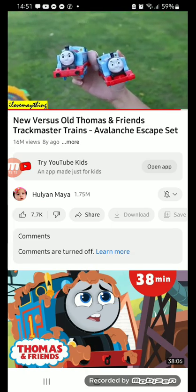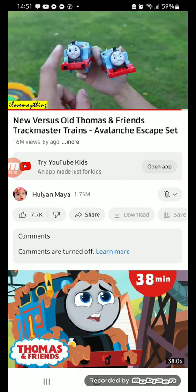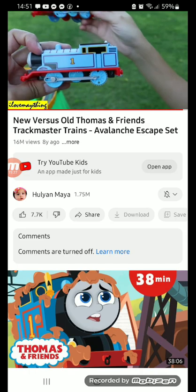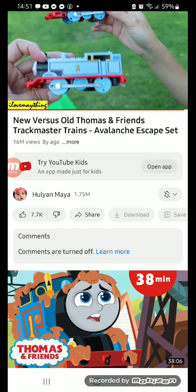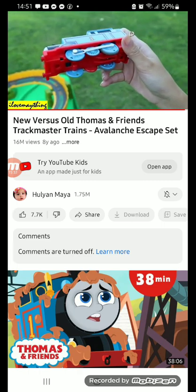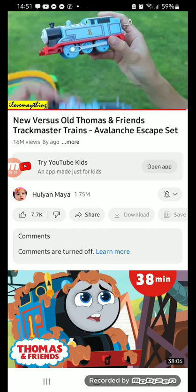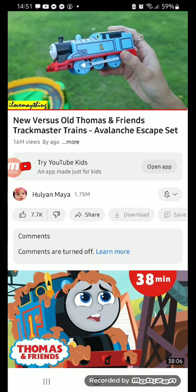So kids, which one do you prefer? The old Trackmaster Thomas or the new Trackmaster Thomas? I want to see the wheels. Look at those sharp and big teeth. Now the old Trackmaster Thomas. Nope, no big and sharp teeth. Alright, the new Trackmaster Thomas or the old Trackmaster Thomas? Which one, kids? Which one?